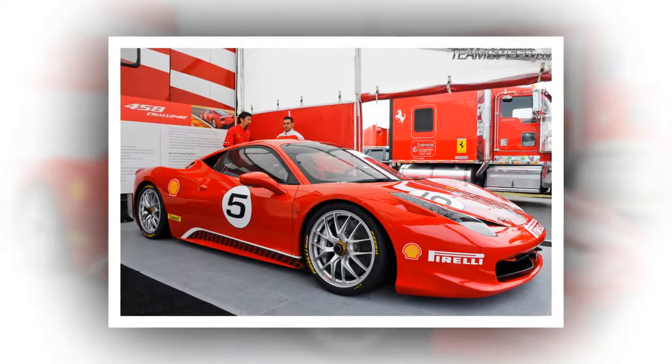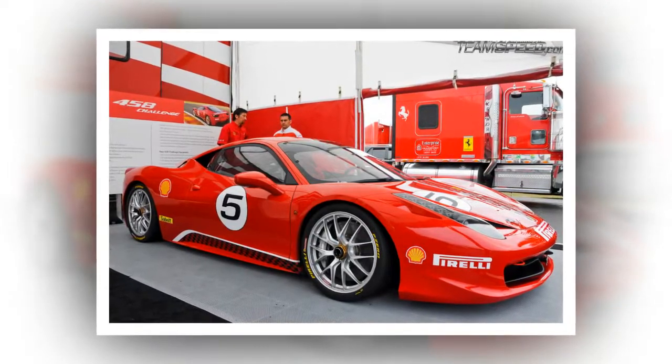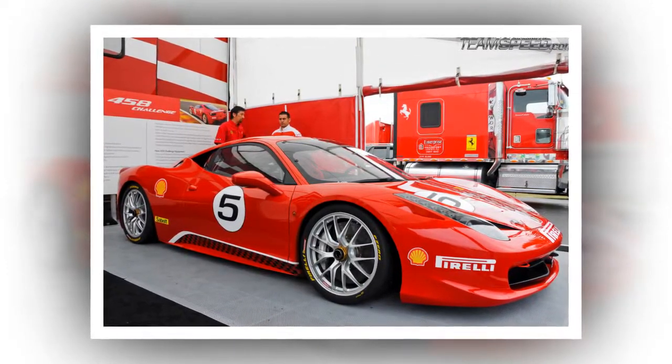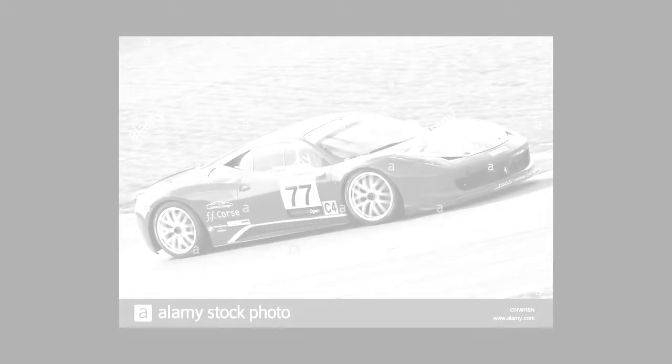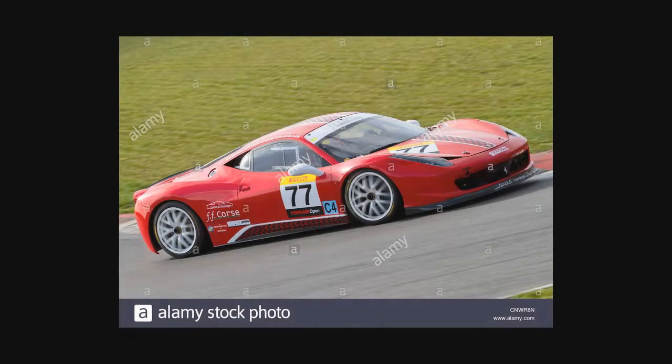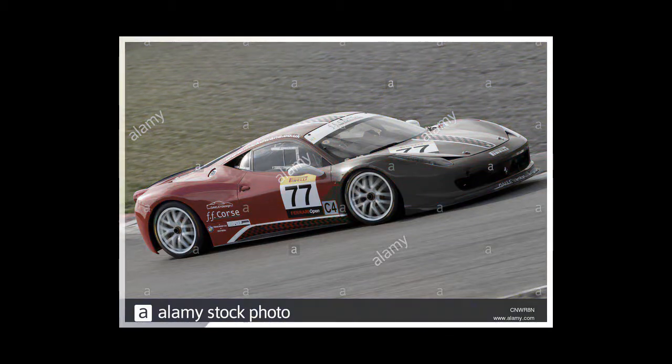"Make no mistake, this is an American interpretation of a flat-plane crankshaft V8. And the 5.2-liter produces a distinctive, throaty howl from its four exhaust tips," said Hamidi. Balanced dynamics. The new Mustang platform is the strongest in the history of the brand, with torsional stiffness increased 28% over the previous model.